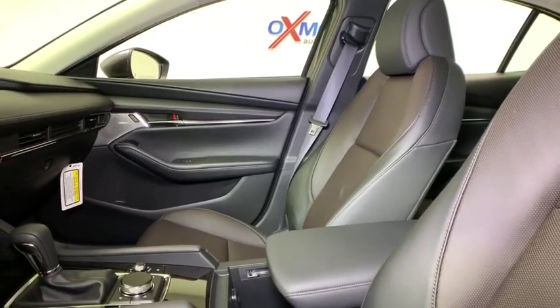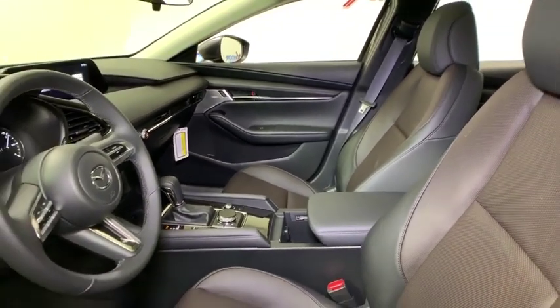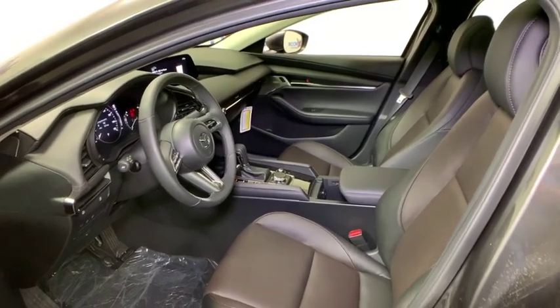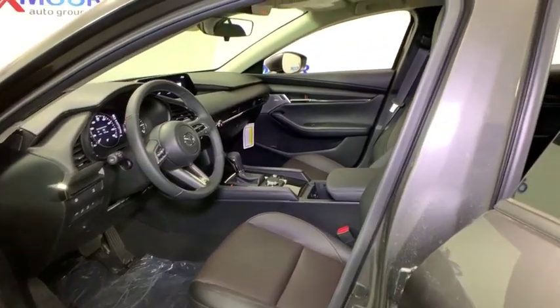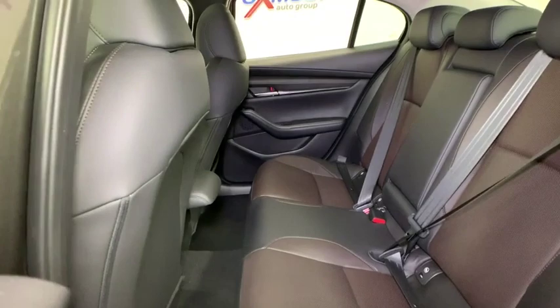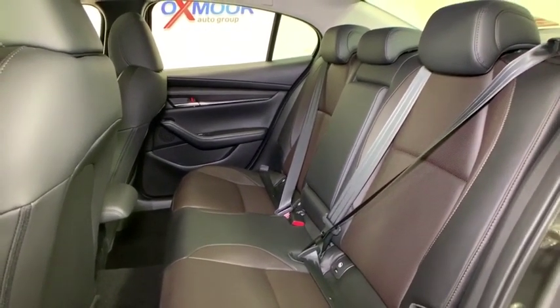Traction control, dual airbags, leather-wrapped steering wheel, power steering, four-wheel disc brakes, cruise control, power windows, compass, rear window defroster, electronic stability control, heated front seats, trip computer, overhead console, leather seats, remote keyless entry, tachometer, panic alarm, brake assist, power moonroof. Wouldn't you look great in this vehicle?